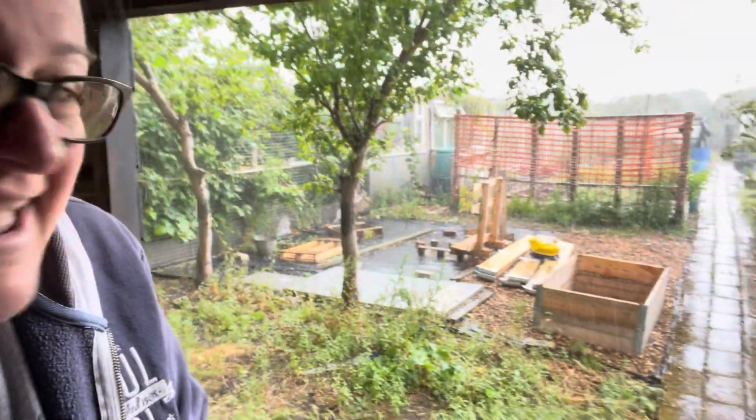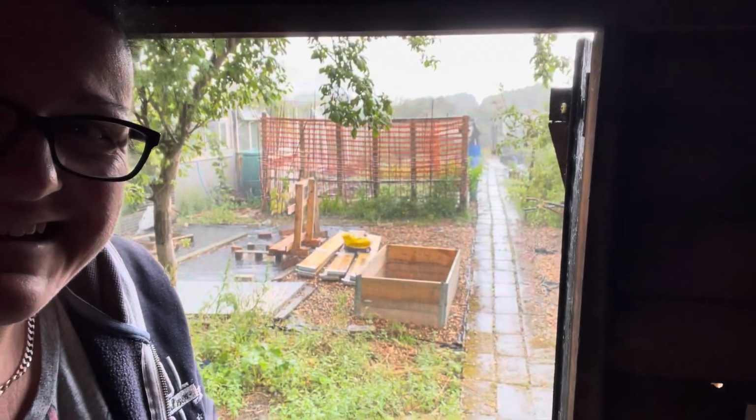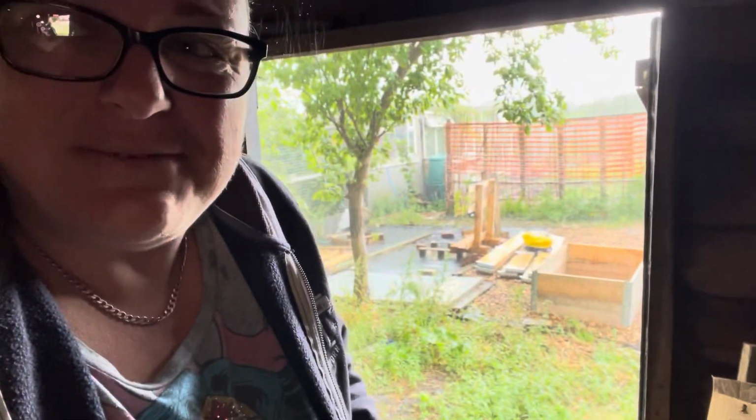The joys of allotments. Okay guys, it's now a hailstone! Oh god, it's bouncing everywhere. I don't know if you can see it very well. Look at it! It's actually coming in the shed. Oh my god. Bloody weather!